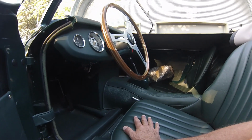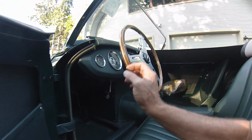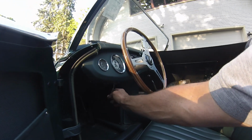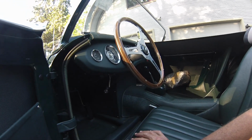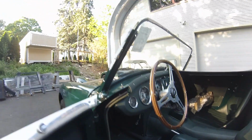You can't show up with this sort of thing, but after the voyage this car has been on, if that's all that's fallen out, I'll be very happy. Pretty cool. First Bugeye I ever made. Let's go for a drive.